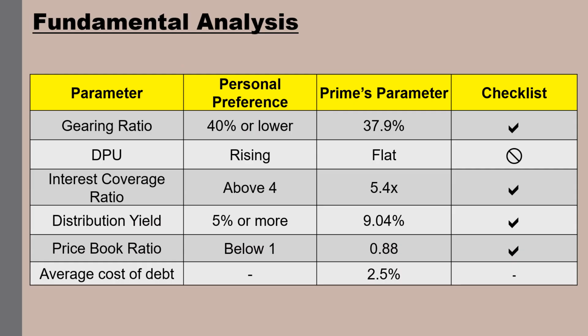The 5 parameters of Prime REIT are shown. 4 out of 5 parameters met my personal preference. In my opinion, that's great. The average cost of debt is at 2.5%. Quite okay in my opinion. Let's zoom in further to check out what are the factors that can affect the parameters for this REIT.